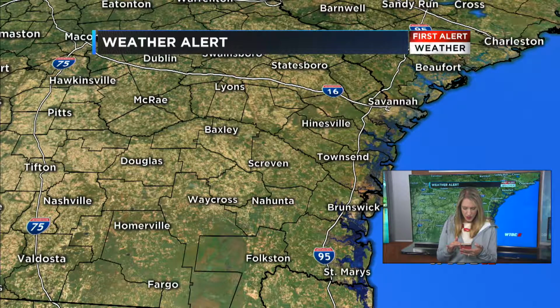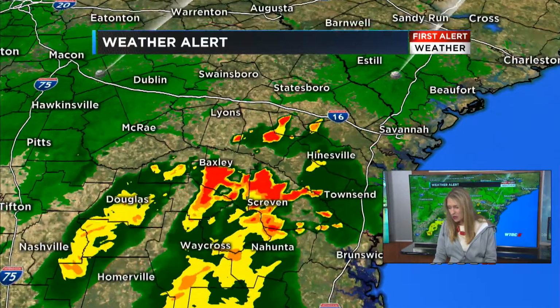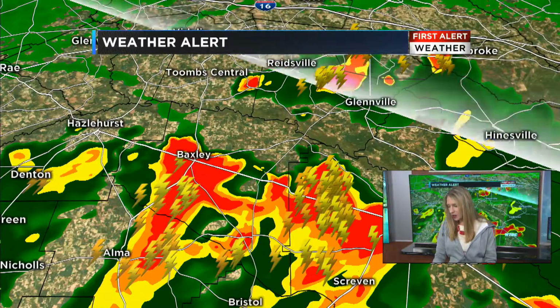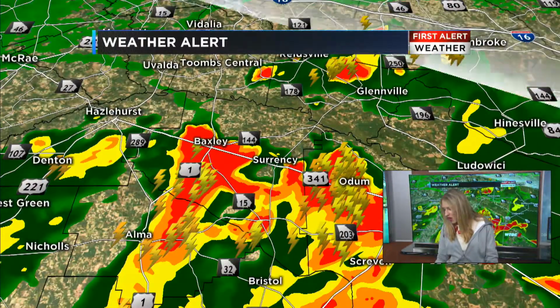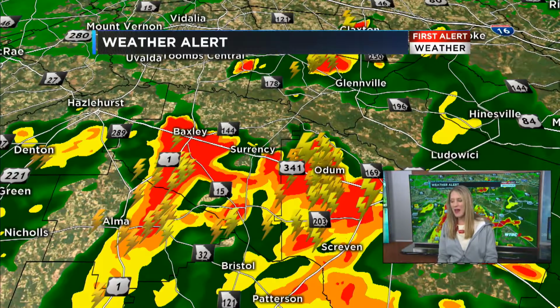All right. How bad is the weather near Baxley? Well, I would say just as bad as Odom to Scriven. I don't even have lightning on here. And it's not going anywhere. It's not moving. Since we've been on, and I've been on for 25 minutes, it's barely past 341.